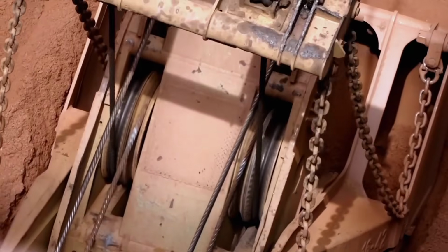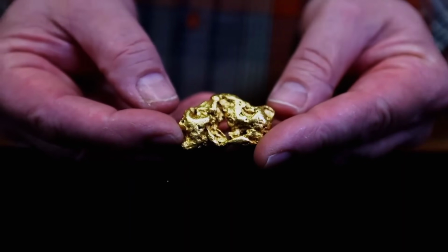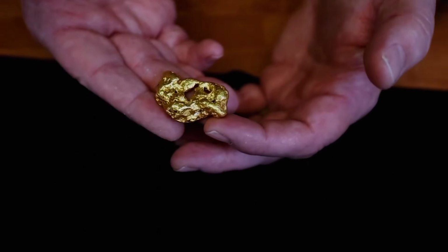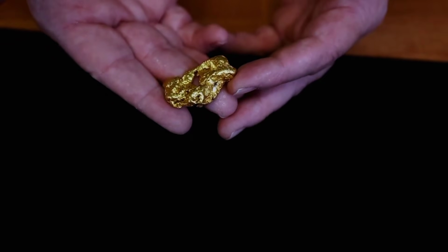The important point is not the method. It is the reality that gold resists release. It does not want to be free. This resistance is not a flaw. It is the reason gold retains monetary relevance centuries after its discovery.